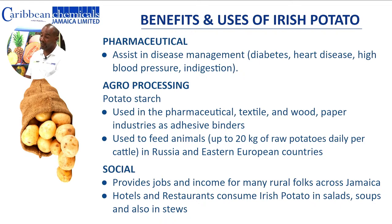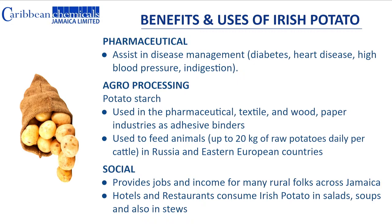Now, in agroprocessing, it is used in textile, wood, and paper. Also, it is used to feed cattle in Russia and Eastern Europe, Dennis. And from a social standpoint, it provides jobs for a lot of rural folks. Restaurants and hotels consume Irish potato in salads, soups, and stews. And even some rural families use Irish potato to substitute in their nutritional diet.